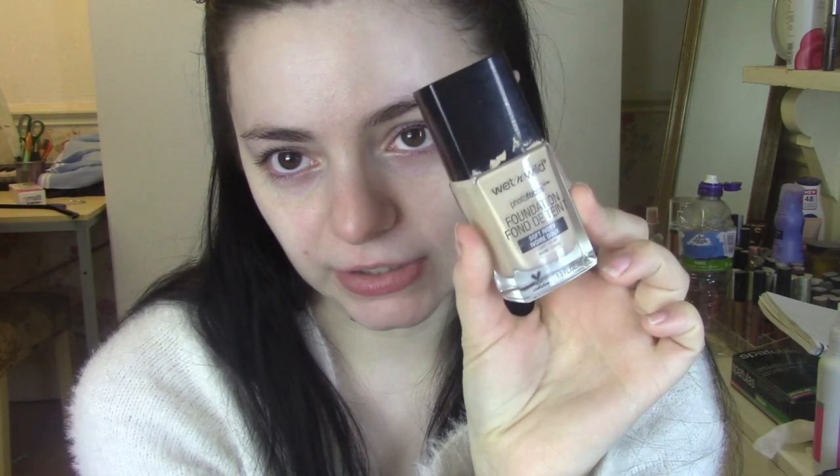The next foundation that we are going to be reviewing is the Wet n Wild Photo Focus foundation, which I like quite a lot, but it has been a while since I've used it, so we will see how it performs today. It is in the shade Soft Ivory. I think they probably do have some lighter shades than Soft Ivory. I don't know whether they're on Beauty Bay, because when Wet n Wild came to Beauty Bay for the first time, I don't think they had the full shade range, but either way I think Wet n Wild is a bit limited generally with their shade ranges.